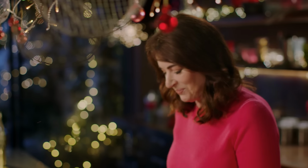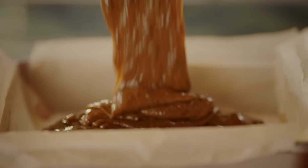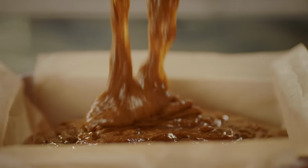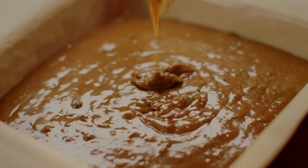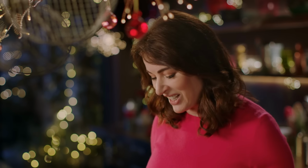I've got a 23 centimetre square tin that I've lined with baking parchment. You do need some overhang so that when this is baked, you can just lift the gingerbread out. So, oh, beautiful. I've got the oven on at 170, but if you're using a fan, you'll need it to be 150. And then after 55 minutes, it'll be cooked.